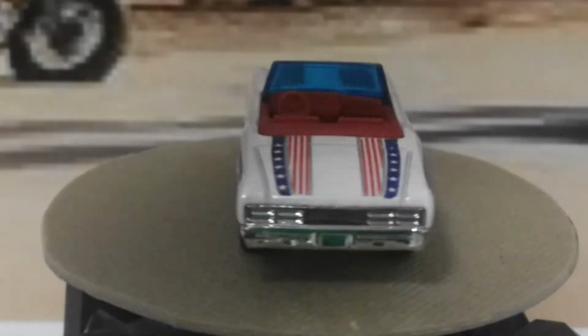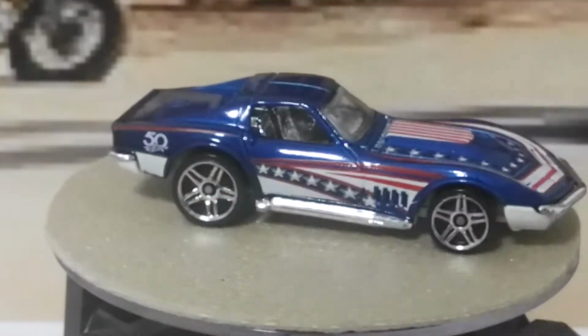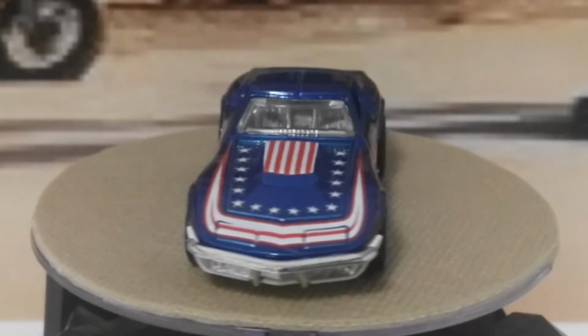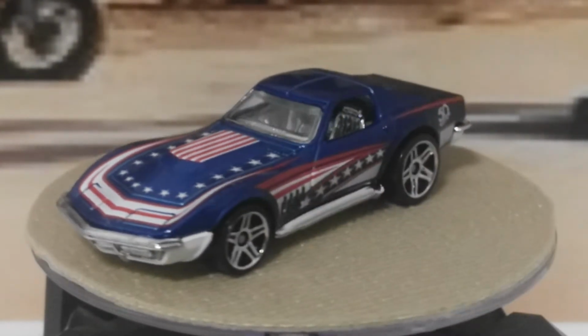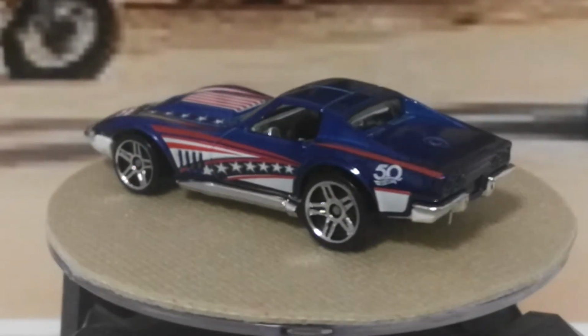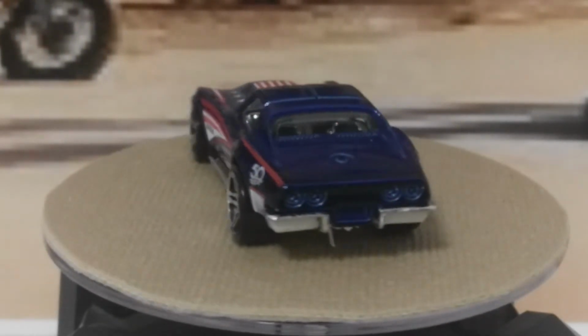Here we go. Number 7 of 10. There's the Corvette. Just have a look at that. That is very nice. I think I said in my preview of these models when I had them on the cards that is something that you'd see Evel Knievel driving around in.